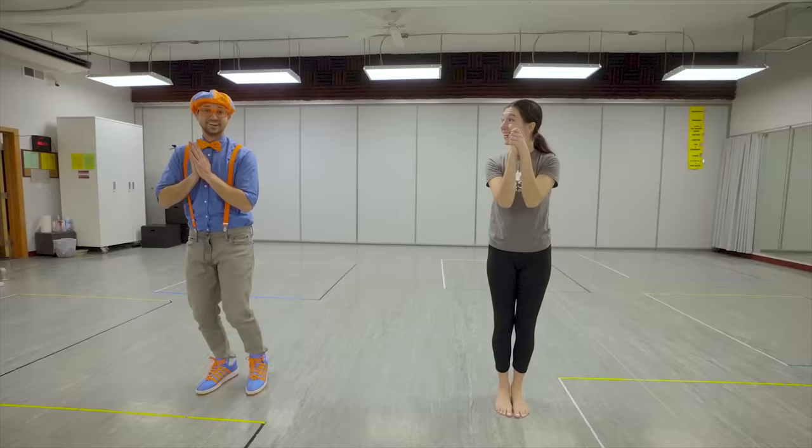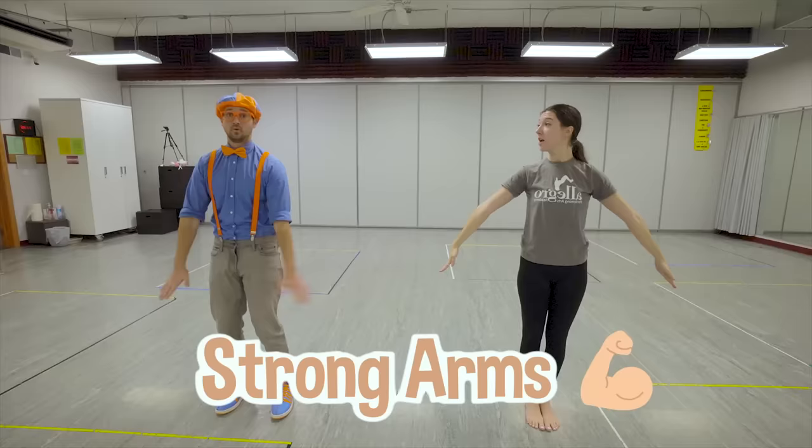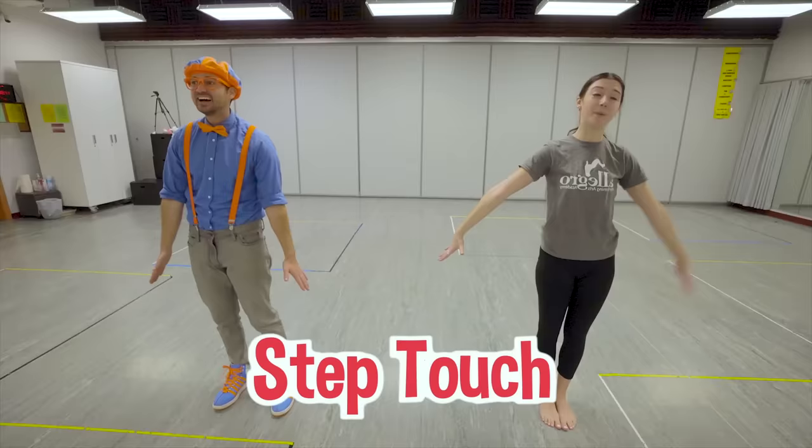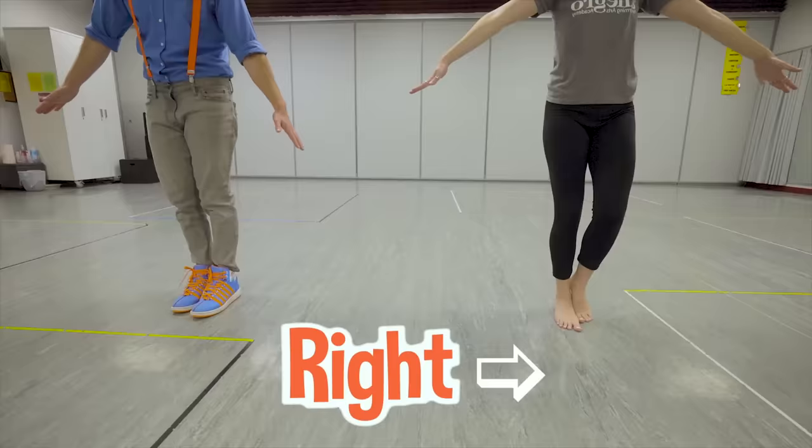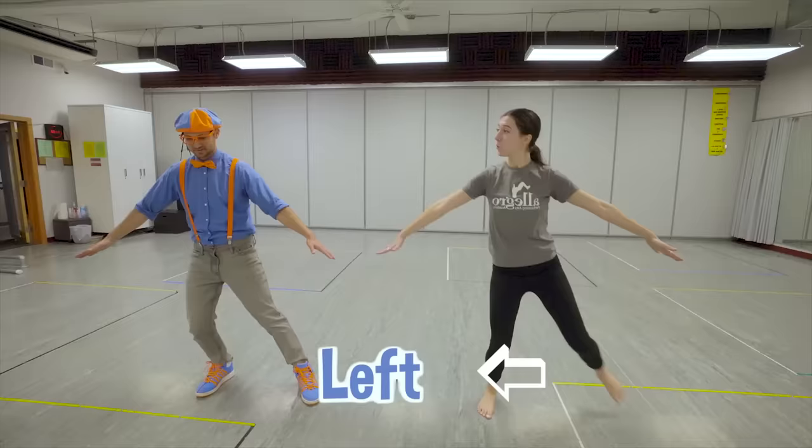Good. Then from here, we're gonna make strong arms down at our sides. You're gonna step, touch, side to side. So you step out with the right foot, then step together with that left foot. Step with the left foot out, right foot together. Step right foot out, left foot together, good. Step left foot out, right foot together.